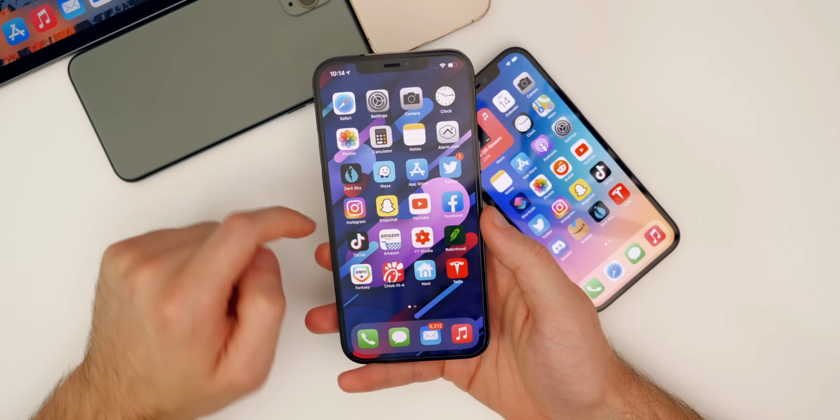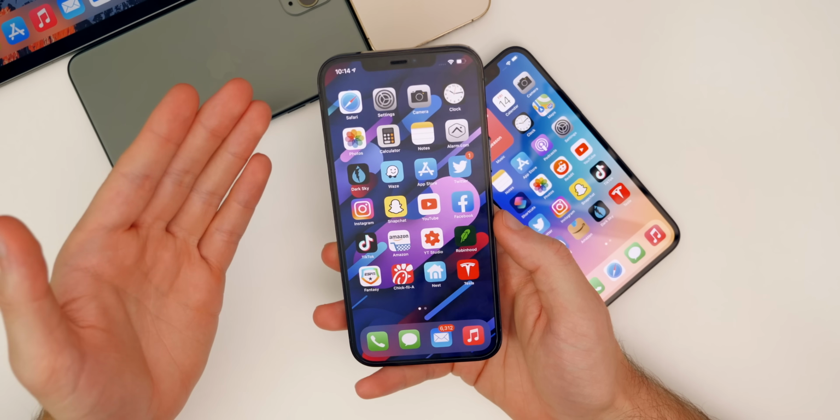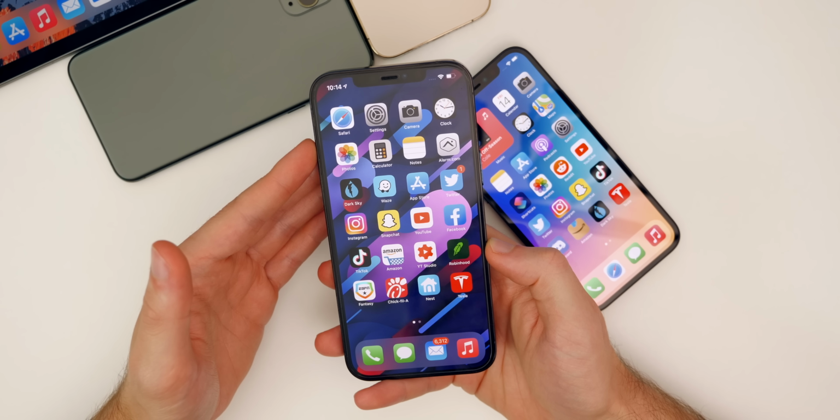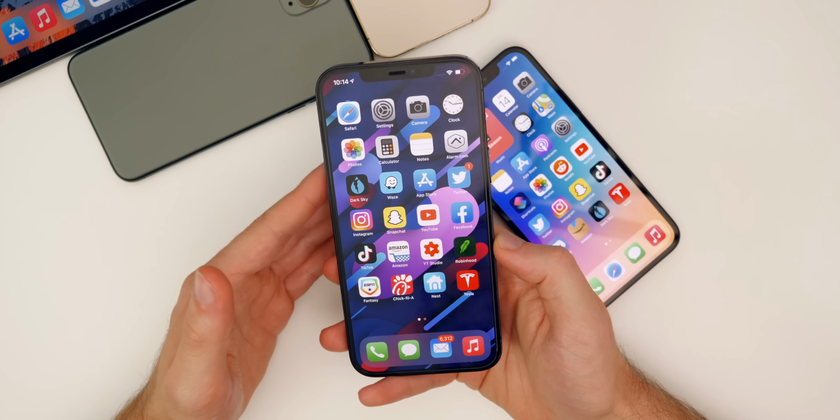Now, as far as iOS 14.5.1 here, really there's not much to talk about. I mean, this is a pretty boring update. Of course, this was just a security fix update. It just fixed up some WebKit bugs, and really that was it.